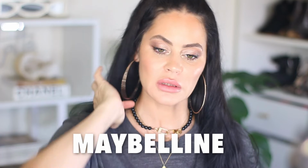Next up, we have Maybelline. Now, Maybelline, to be honest, is one of my least favorite brands at the drugstore. For a variety of reasons. I don't like the stuff they put in their makeup. I think that they really are bottom of the barrel when it comes to ingredients. It's my opinion. I also don't think their products really perform that great.